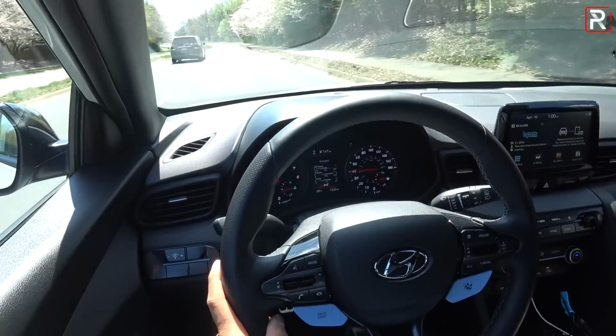Oh, turn off the traction control. This thing will spin out its tires. So don't turn off the traction control, otherwise you just look like an idiot every time you really go through the gears. But God, this thing is fun.